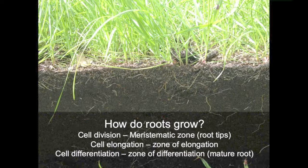The cell division, however, is not how the root gets longer. Cell division adds cells to the root. Cell elongation happens, the cell gets longer, and then that pushes the root down further. And this continues with cell division. That takes it down a little bit, then those cells elongate, and it keeps going like that.